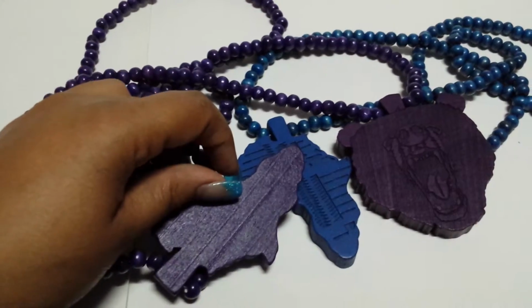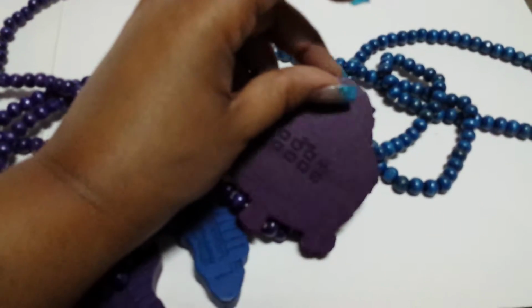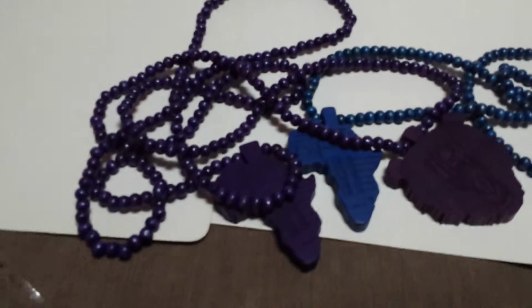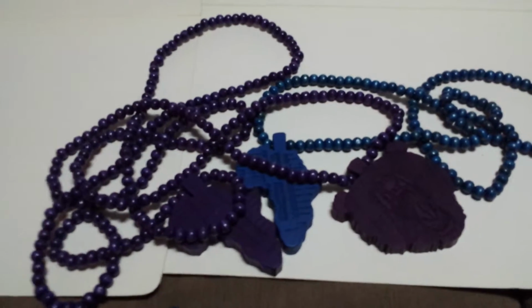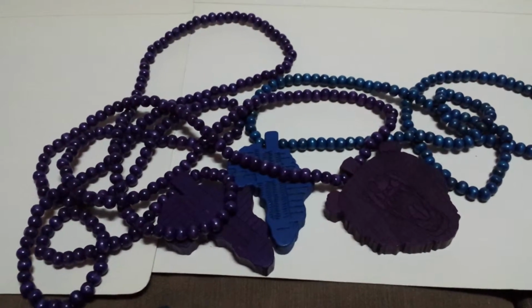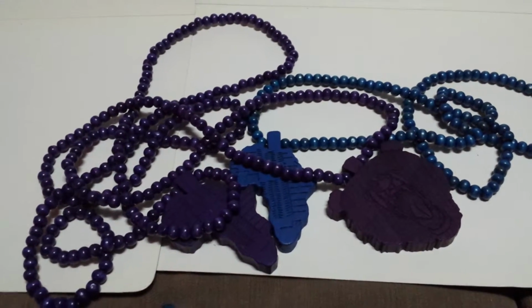And I'll show you the back of these two are plain, but this one has the Goodwood NYC. So if you have any questions, please do ask me. I'm trying to get rid of this stock, so that's why I'm selling it at a cheaper price.